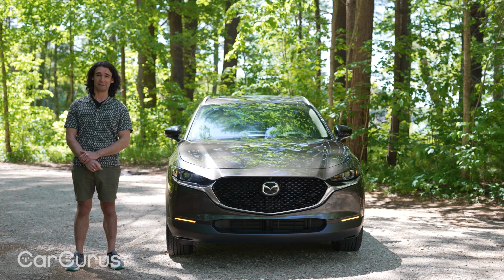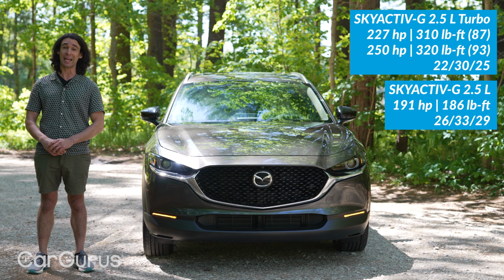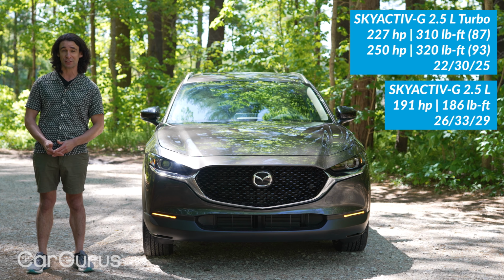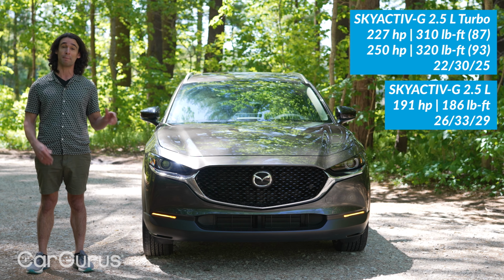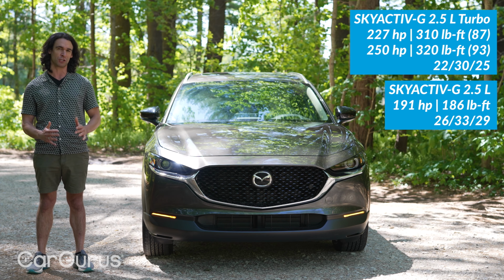Great news if you like saving gas. Two more mpg in every EPA cycle and 5 more horsepower. Mazda has made improvements to the cylinder deactivation, but not on the turbo engine. It makes a lot more horsepower and torque, which you will notice. Lower fuel efficiency, but all-wheel drive is standard on every CX-30, so the numbers aren't so bad.